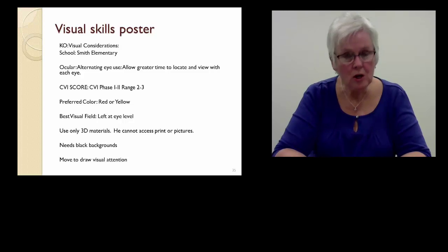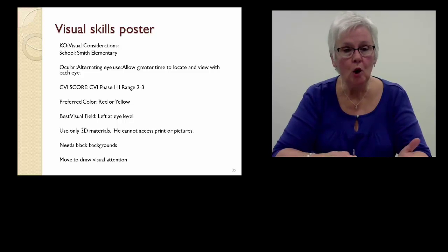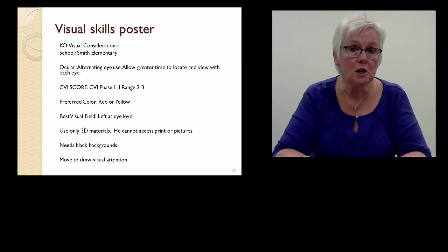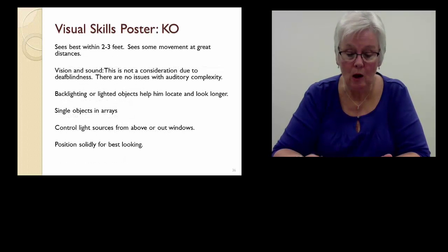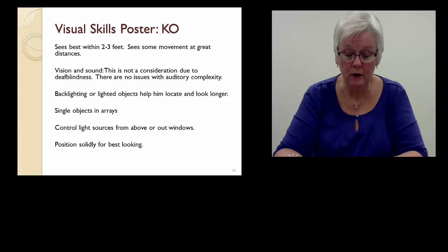Alternating eye use. If the child has alternating eye use, I want them to give him a longer period of time. In his case, he locates and then he switches to use the other eye. I want to talk about his preferred color, his best visual field, that I have to only use 3D materials with this child, that I want black backgrounds, that I will move things when I want him to take a look at it, where he sees best and at what distance, the backlighting that might be helpful to him, how many things I can show him at one point, how I need to position him to control the light, and how that solid seating needs to be very much in place whenever he's doing a visual task.